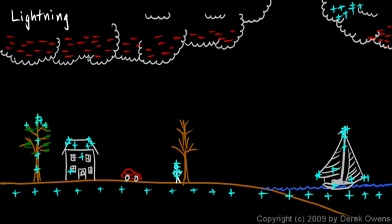Understanding how lightning works also allows us to make what's called a lightning rod. A lightning rod is simply a metal pole. You put a metal pole on the corner of your house, sticking straight up, and that causes a very large concentration of charge on the pole. So lightning becomes very likely to strike that pole. And you might think that's bad. You don't want lightning to strike your house.